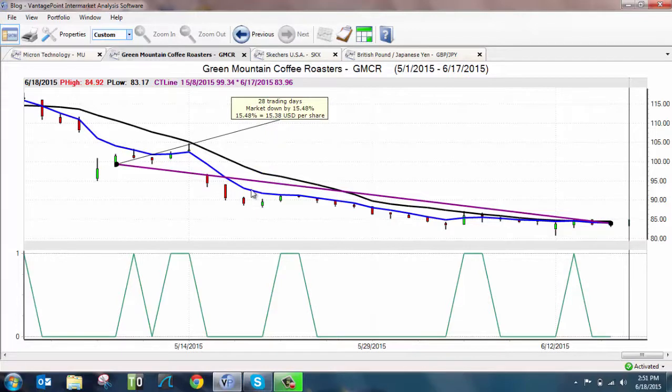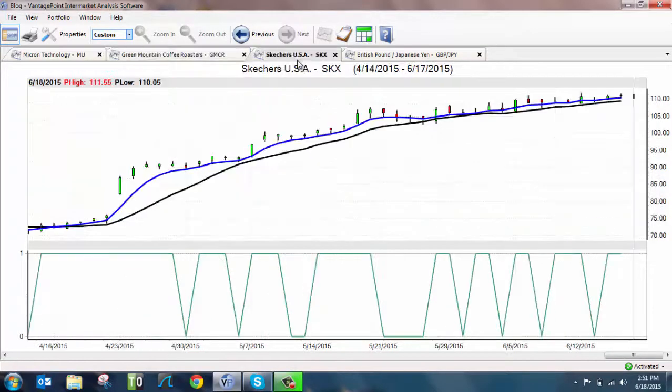Now, these predictive indicators are patented. There's nobody in the world predicting and transforming standard technical indicators into predictive ones like VantagePoint.